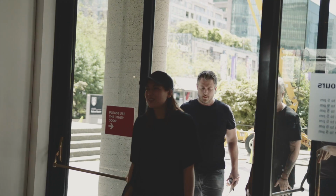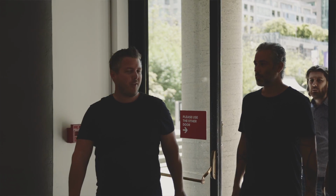I think at this point we use pretty much every tool we have in the garage. Great exposure to the garage for myself, and it's something that's been on my bucket list to have a piece that I worked on in the Vancouver Art Gallery, so here we are, check mark.